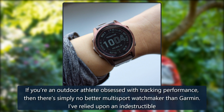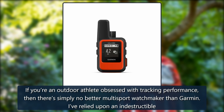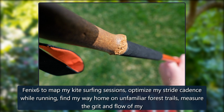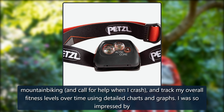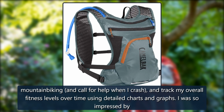Garmin Fenix sports watches. If you're an outdoor athlete obsessed with tracking performance, then there's simply no better multisport watchmaker than Garmin. I've relied upon an indestructible Fenix 6 to map my kite surfing sessions, optimize my stride cadence while running, find my way home on unfamiliar forest trails, measure the grit and flow of my mountain biking, and call for help when I crash, and track my overall fitness levels over time using detailed charts and graphs.